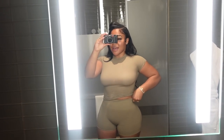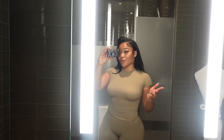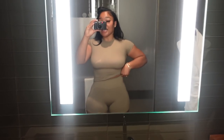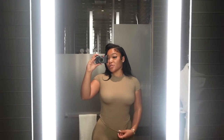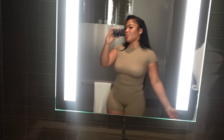So yeah, and I just have on the Skims seamless set I really love. Well, this is not even actually a set. The shirt actually got ruined. But these pants, girl, it sucks you in. So I really need to order some more of those. But I don't know why she be dropping stuff and not restocking. Like, what's going on?